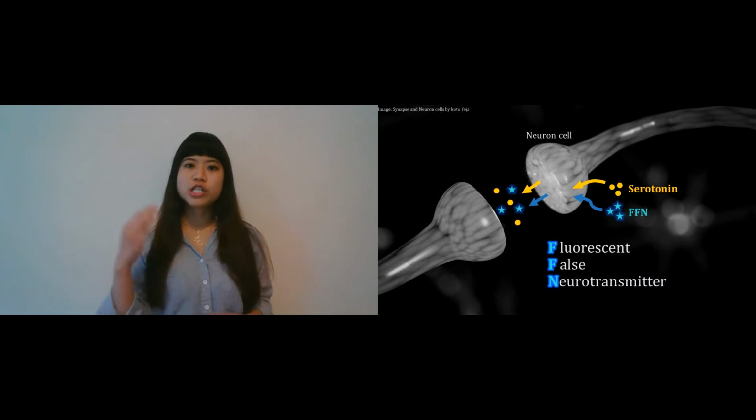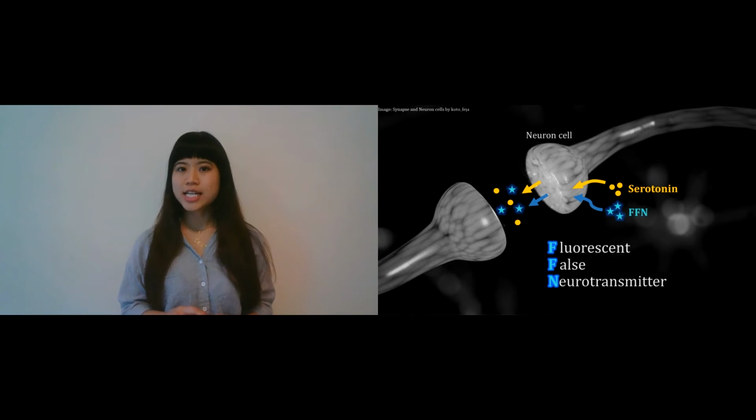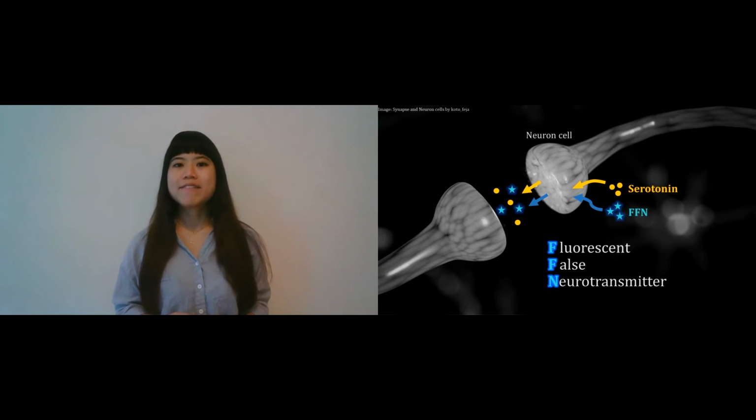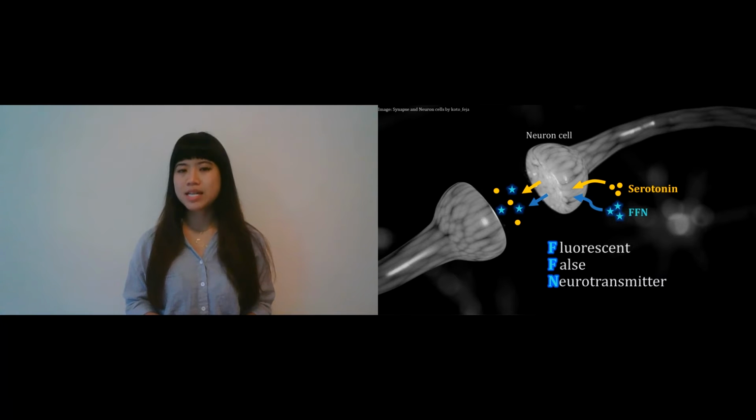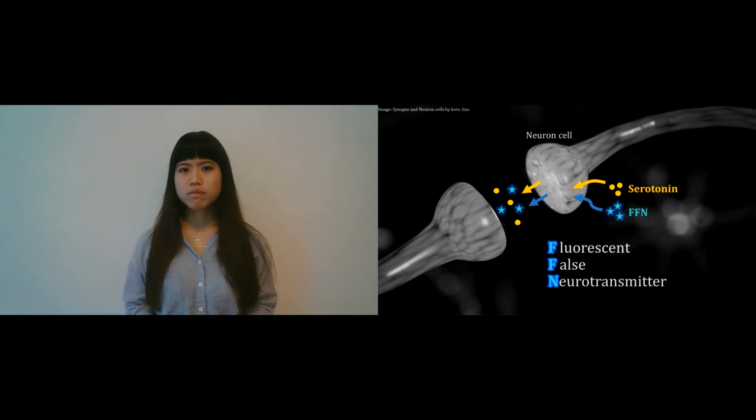This is where my research steps in. If we can observe serotonin release in the brain, then we will be able to investigate the molecular mechanisms behind serotonin dysfunction. But how can we do that? Serotonin is such a small molecule that it is not visible. To solve this problem, my professor and I have developed a tool, a synthetic chemical.